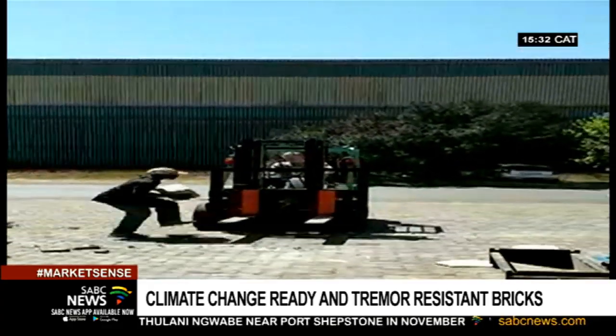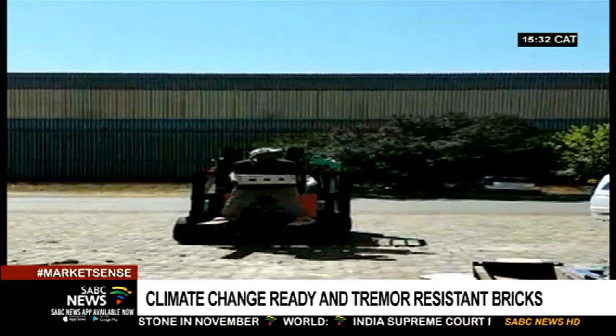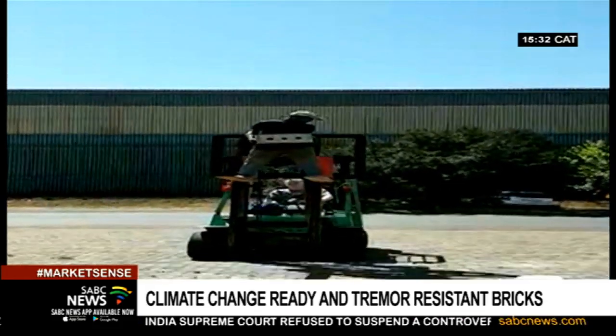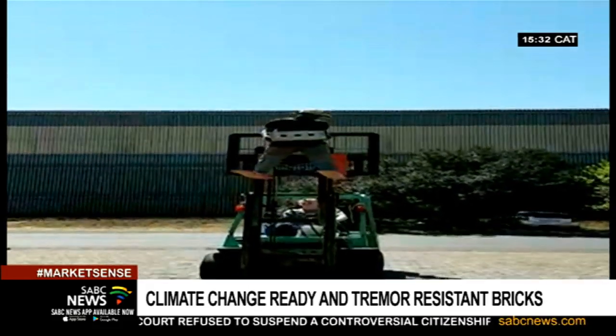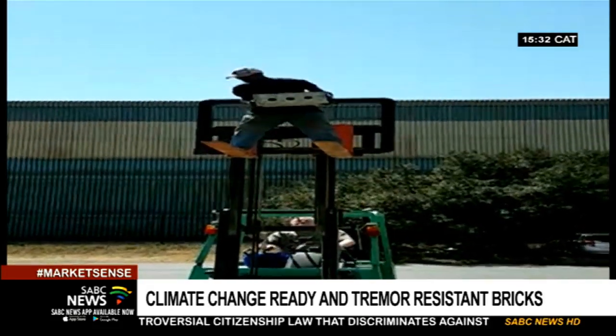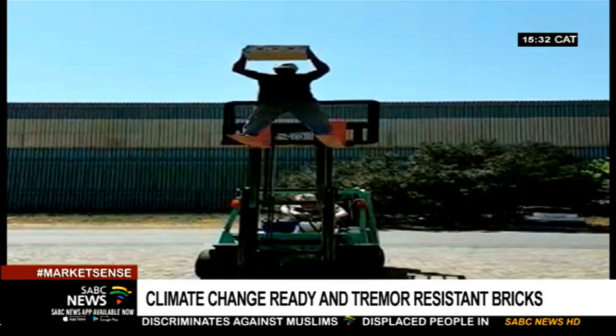Okay. And that makes the brick very, very strong, and it creates a situation where we're saying with climate change and tremors becoming prevalent, it is important that people, when they build, particularly in the residential and commercial market area, we've got to be able to ensure that the bricks are able to withstand the tremors.